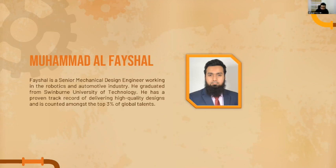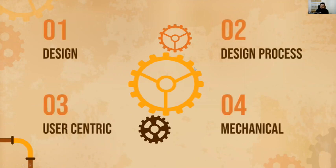Okay, so let's move on to the lecture that we are going to discuss today. Today's discussion will be mainly on how physical products are made, from scratch, which we call the design process, to finally the physical products which come into our hands, which are manufactured and sold to us. I'll be discussing a brief overview of the whole process that goes into making these products.